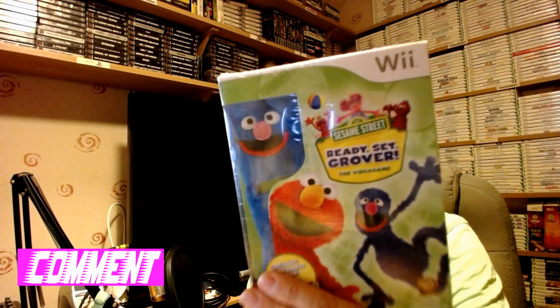Now, I haven't opened this one. I got this off Amazon. There's a reason I got this off Amazon. This is Sesame Street Ready Steady Grover, which I think I paid 3 quid for. I think it was because I was trying to use my birthday money up. I thought, what can I find? It actually comes with a Wii Remote cover in the face of Grover, well-known Sesame Street character.